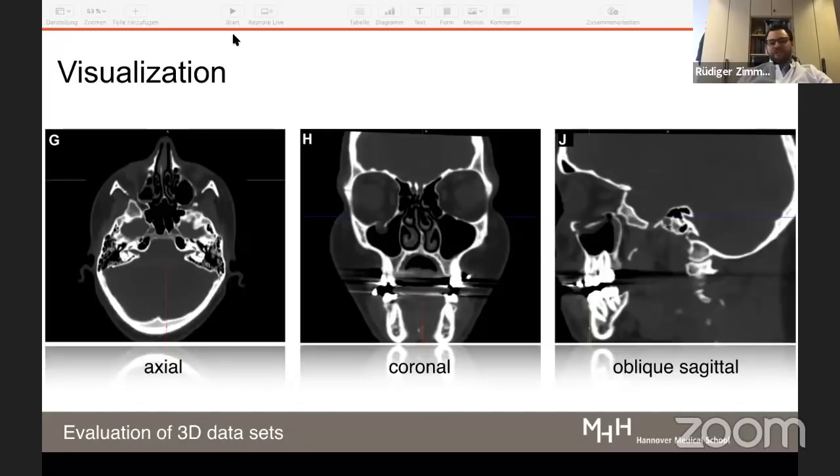This example shall really show you how important it is to look at your CT scan in all three different planes, and try to find an oblique sagittal view for the orbital floor, and have a very good look at the posterior medial bulge. And I will show you a picture of that later on.